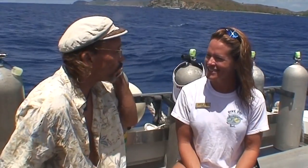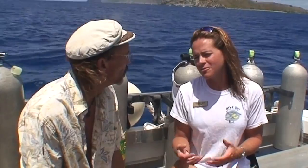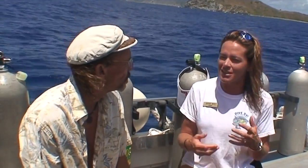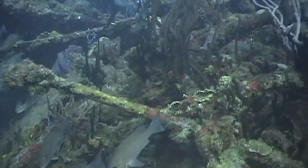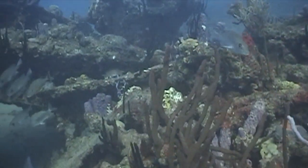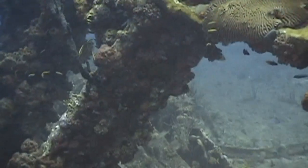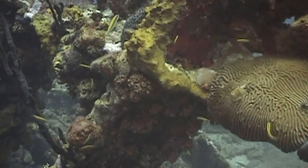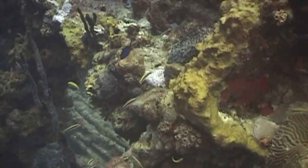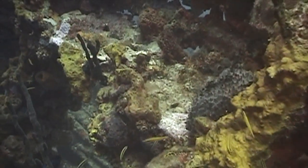A lot of wonderful life down there too. Lots of great life. And a lot of people say, oh, I've been to wreck diving, or I really like wrecks, I'm not so much into reefs, but it's really the best of both worlds. Being down there, geez, 140 years, or just over 140 years actually last year. It's just amazing the amount of coral and life that's grown on it. It's really stuck to it for such a long time.